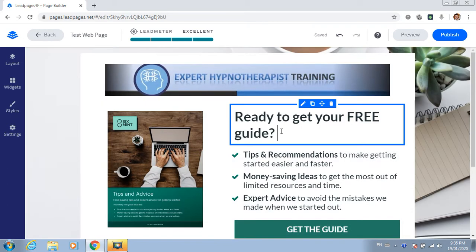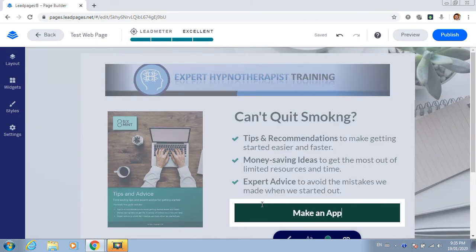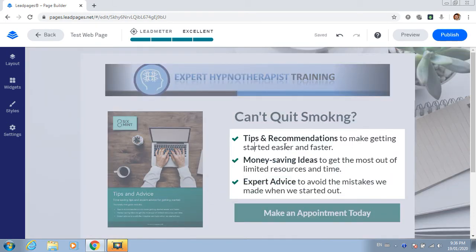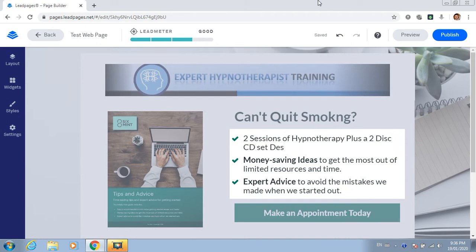Then I'll say can't quit smoking. Alright. Down here I'll make it say make an appointment today. And then I might put the offer. You remember those tips that I had as to how to make a web page. So the first thing I'll say is 2 sessions of hypnotherapy plus a 2-disc CD set designed to help you in your sleep. There we go.